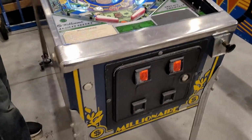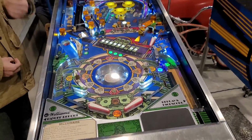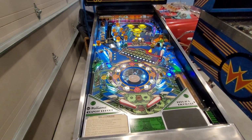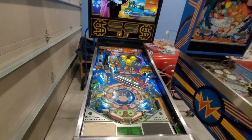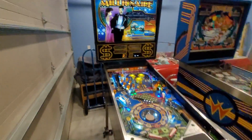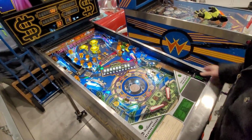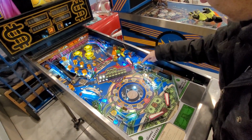That's awesome. Well, can I play a game? Go ahead. Sweet. It's basically fully working. I've only played this once or twice, maybe at Doug Lang's place. Oh yeah. Oh, that's pretty cool. That moves back and forth.